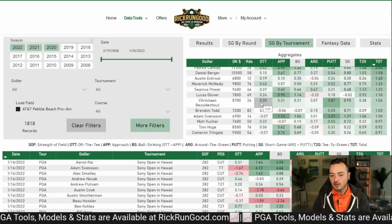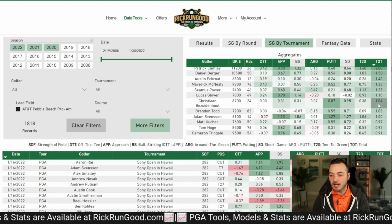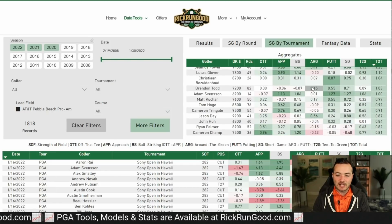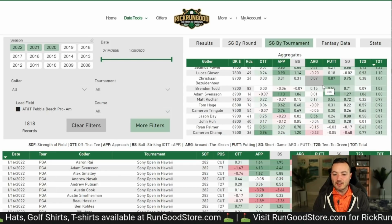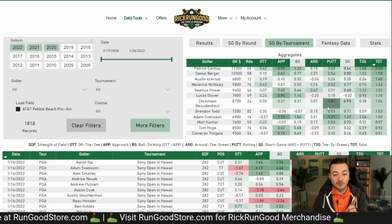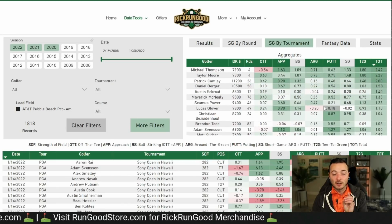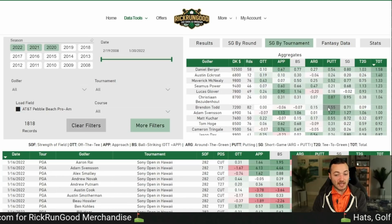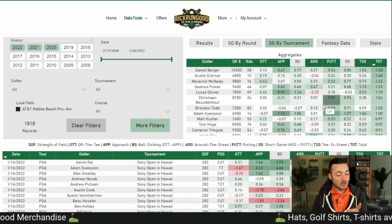We're going to talk about him when we get to the 7s. Christian Bezuidenhout. He's the first guy in the $8,000 range that pops up. He's gaining over a stroke per round. Brendan Todd is up there. He's in the 7s. Adam Svensson, smaller sample size. And then Matt Kuchar at 7,600. So there's only one guy in this $8,000 range that on short courses tends to prosper. That's Christian Bezuidenhout. So keep that in mind.